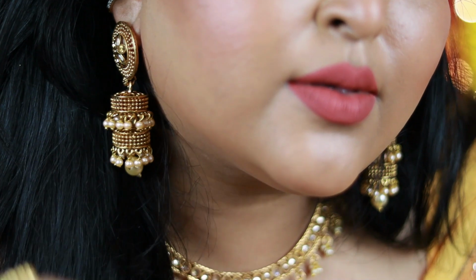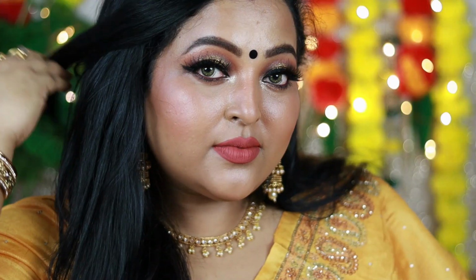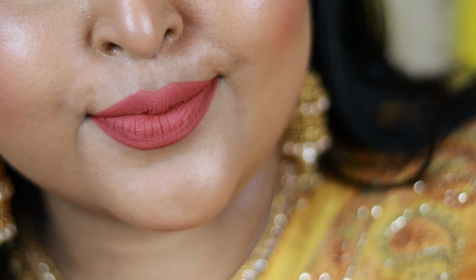Everyone, welcome back. I'm back with the third look of my Durga Puja series, which is the Ashtami makeup look, and for this year I have created this gorgeous golden halo eyes paired with a peachy nude brown lip.